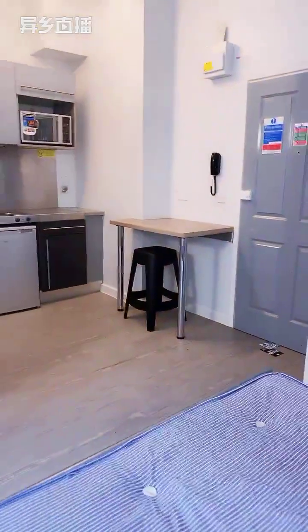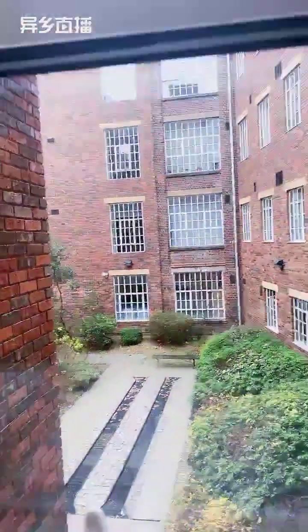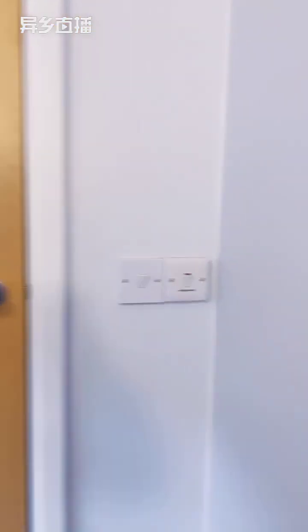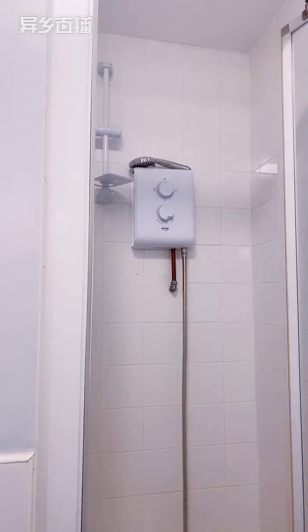And then alongside the kitchen will be some form of breakfast bar. This one has a view of the internal courtyard. That's what that looks like. And it's also got a shower. This is the bathroom, so sink, toilet, and shower.